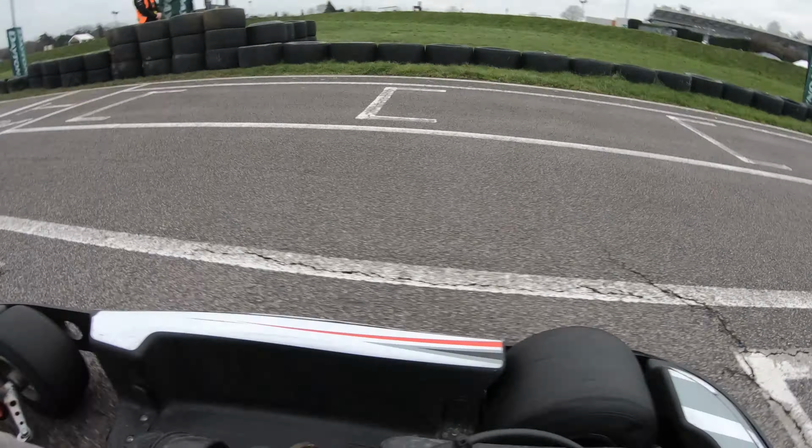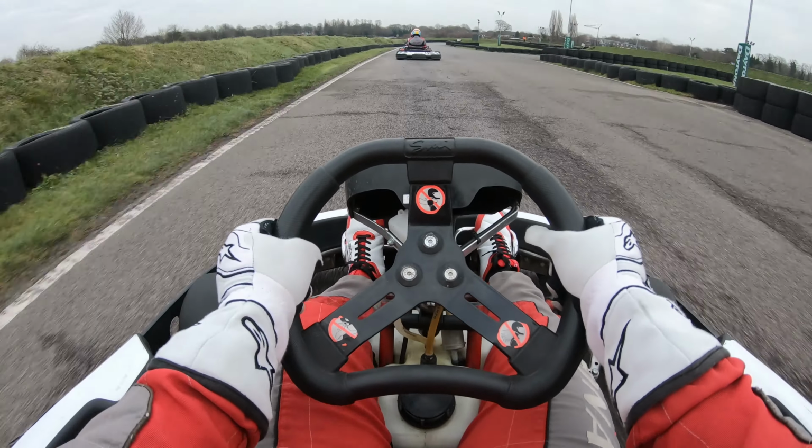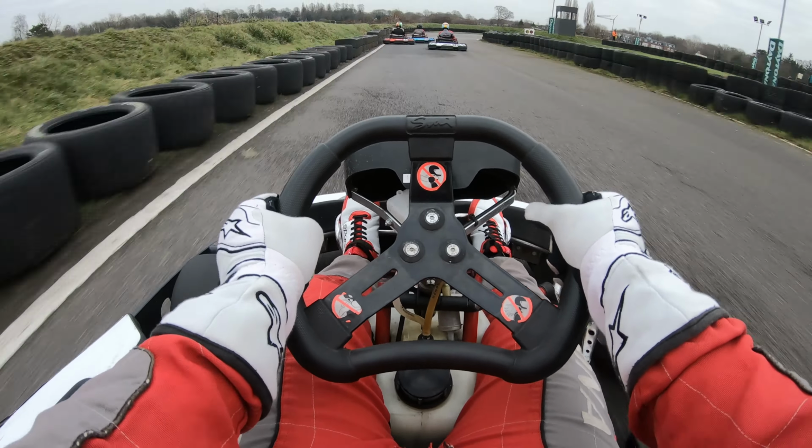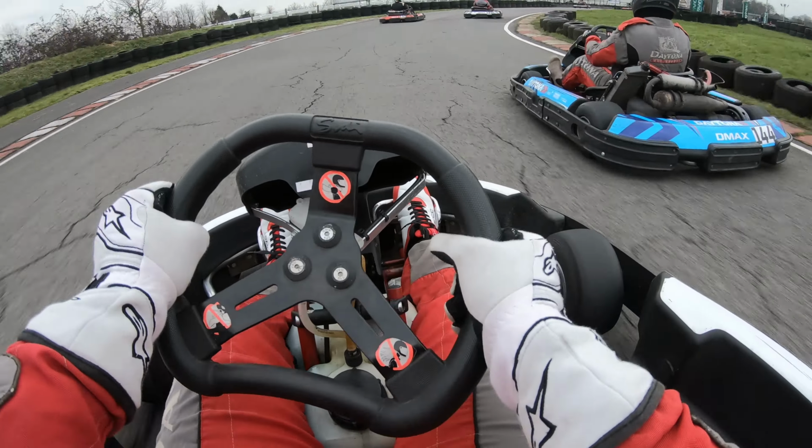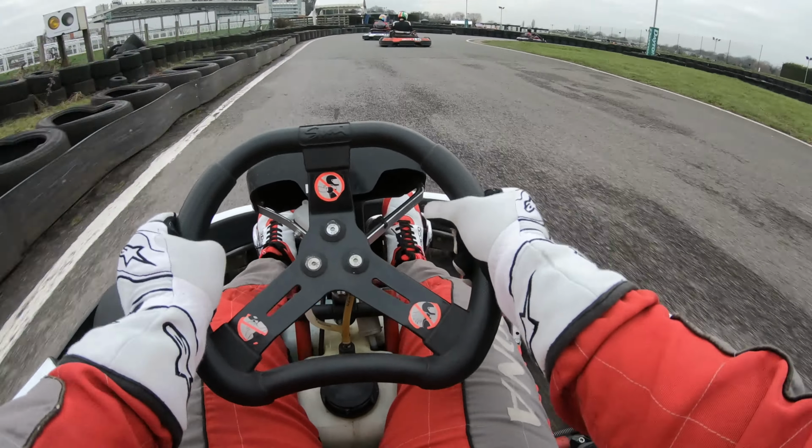One thing that's always really interesting when you've got a varying level of talent on the grid is when things like this happen. Callum's gone down the inside, Dexter's around the outside, Callum's got both of them, absolutely mugged him clean.